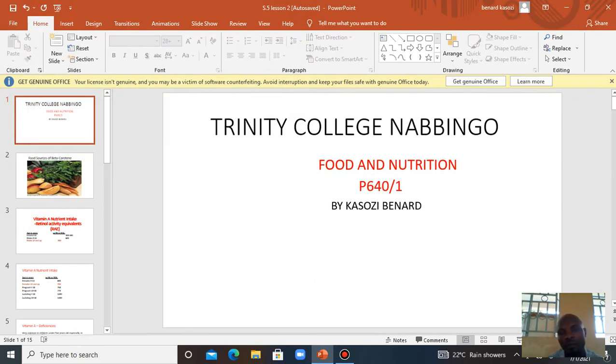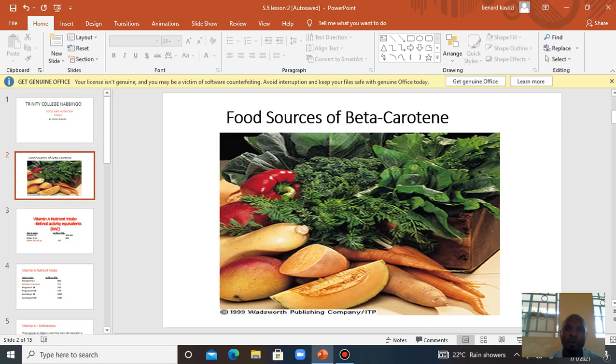From the lesson we had the previous time, we looked at vitamin A, that is retinol. We said it is found in yellow, red, orange, and dark green leafy vegetables. And we said it has quite a number of roles to play in our bodies. It is responsible for growth in infants, and for boosting our immunity.